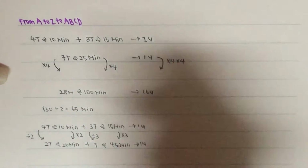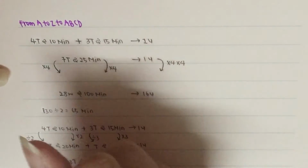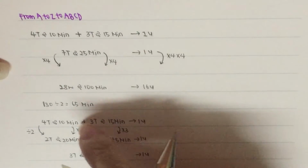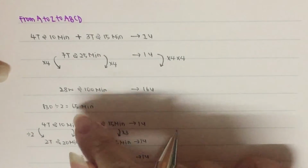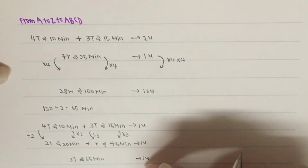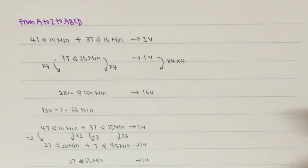So over here we'll be able to conclude that it is 3 tailors and 65 minutes to produce 1 set of uniform. Because we know it's actually 65, we need to find a way to form 65 out of 10 and 15. And one of the possible solutions is actually 45 and 20. That's how we end up with this approach. You might want to do a trial and error table over here. For trial and error examples, please refer to our previous episode.